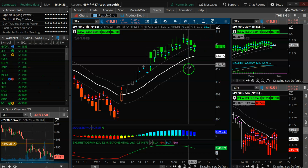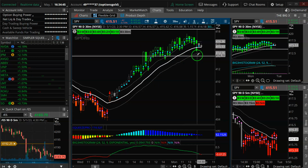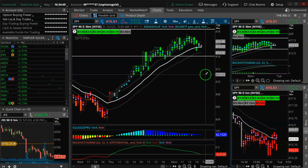So for tomorrow, that's your over-under level. Above 414, everything's still pretty solid here under the surface. Below 414, things get a little bit sketchy. And then that 30-minute squeeze here on the S&Ps, when that eventually triggers long or short, should give you your next decent directional move. Something to sink your teeth into and latch onto.